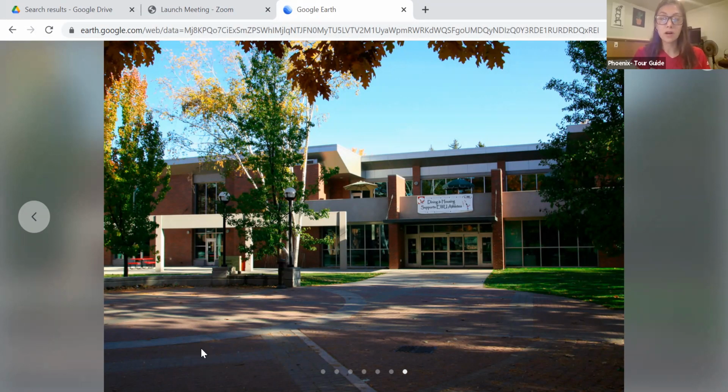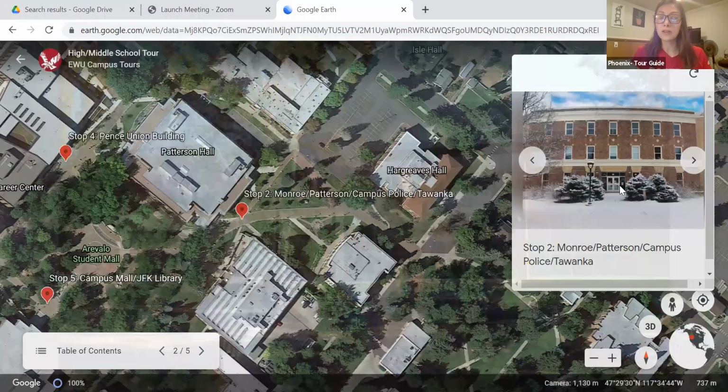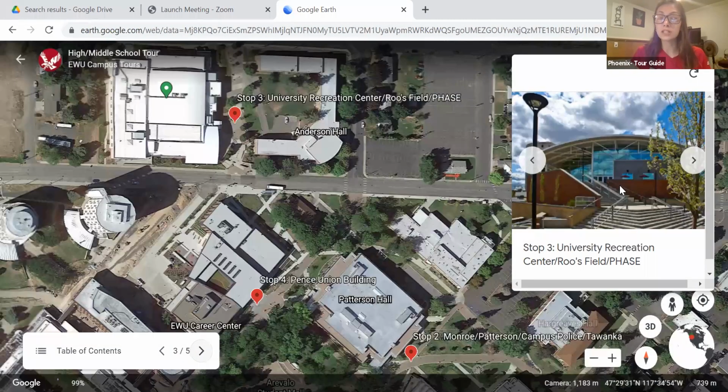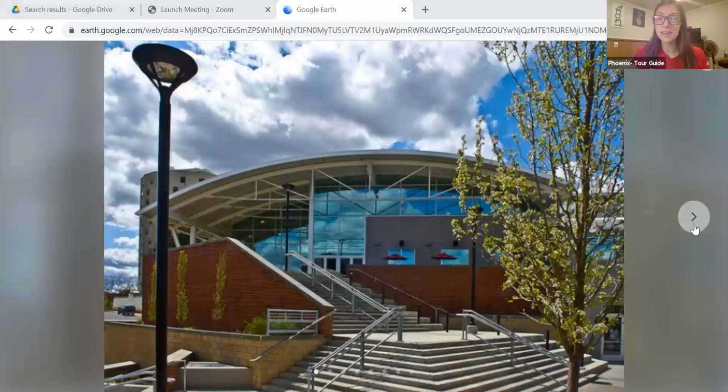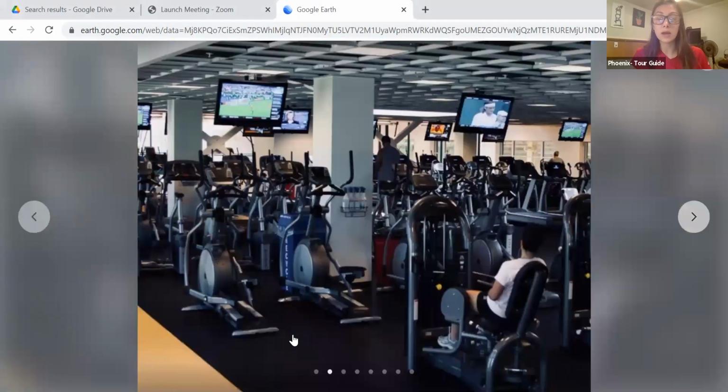All right, moving on. Now this is our University Recreation Center. This is everyone's favorite part of campus because it has nothing to do with academics. So this is where all the fun stuff happens. So there are a lot of things located here in the URC. The first one being the fitness center. So every EW student does have access to the fitness center as it's already included in your tuition.